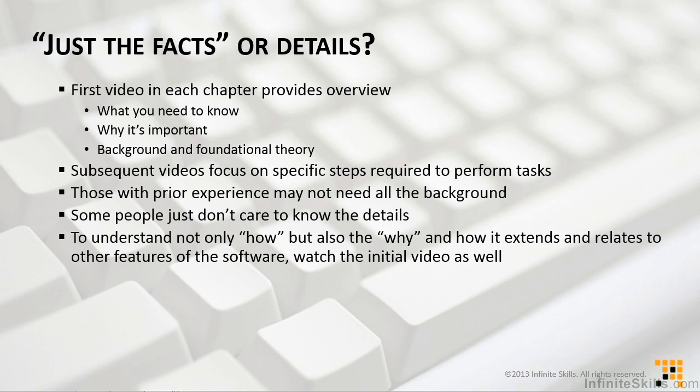The first video in each chapter lists learning objectives for that chapter. It then goes into any other background or theory that you may need to know to fully understand not only what to do, but what is happening within SharePoint when you do it. It's not necessarily more technical, it's just more in-depth.